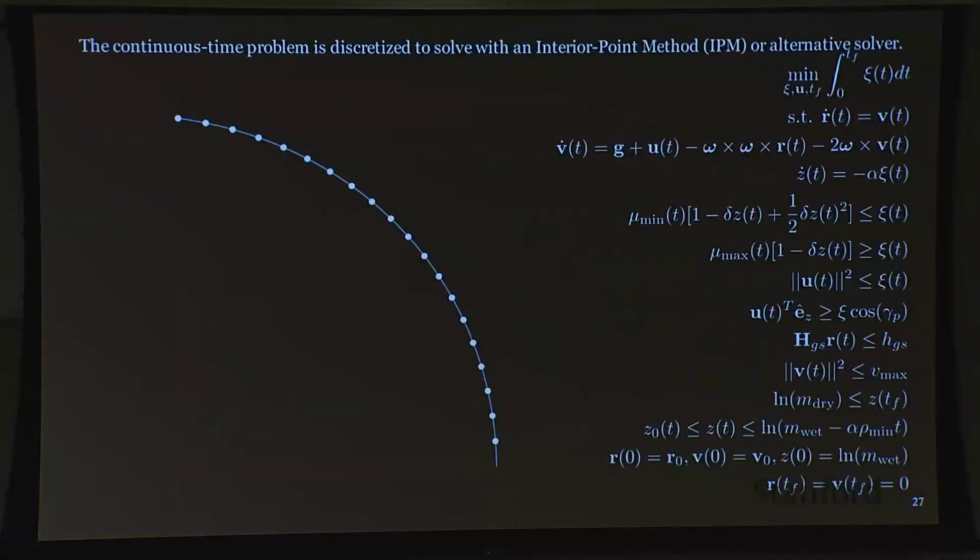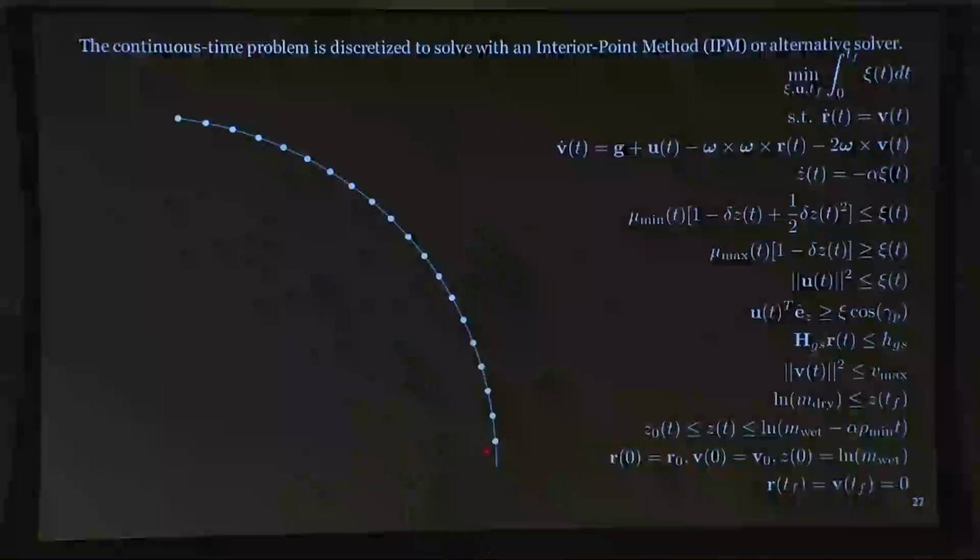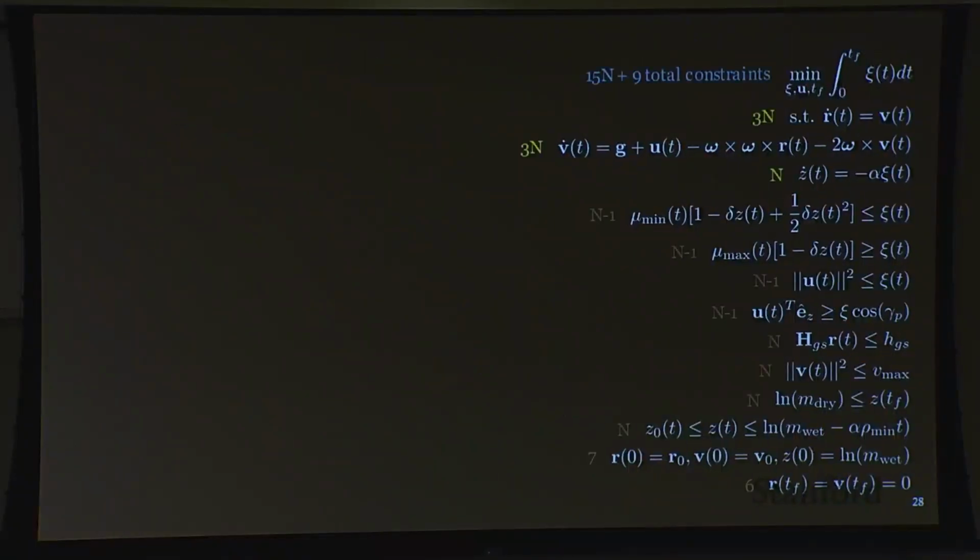Okay, so we can convert this continuous time problem into a discrete time problem by discretizing our trajectory and considering n nodes. This is your classical direct optimization method, and we can solve this with an interior point method or an alternative solver. Essentially, we convert these continuous equations into sets of discrete constraints. So we might have n control points. If we have n control points, the total number of constraints is 15n plus 9. The 15n are these constraints here that are a function of n, the number of control points. So we're discretizing the trajectory.